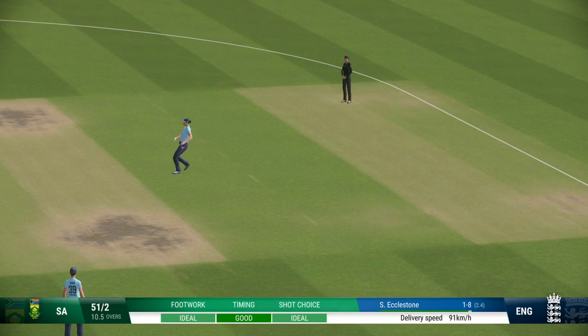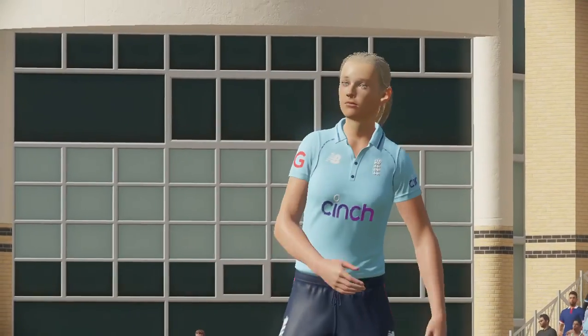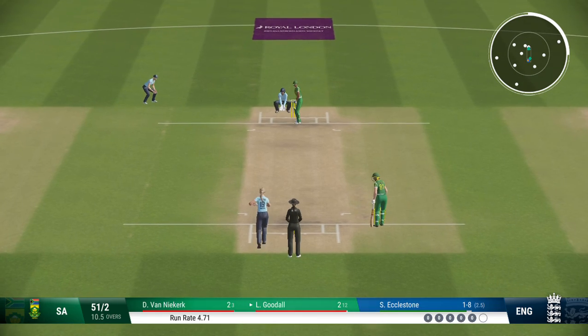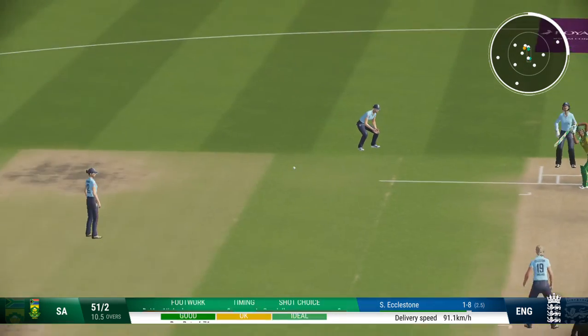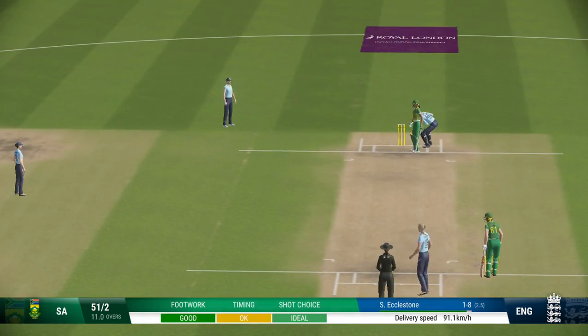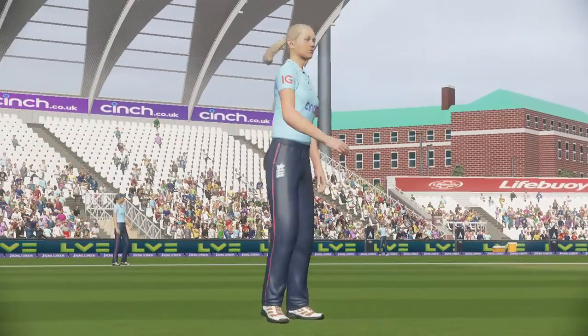Good piece of fielding to stop some runs. Goodall shakes their head. It was there to hit, couldn't make the most of it. Eccleston ends what has been a tidy over. Just needed to top it off with a wicket.